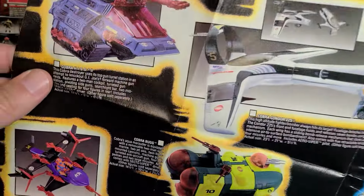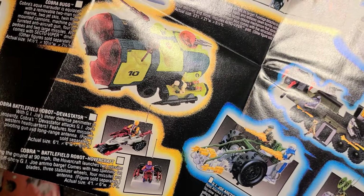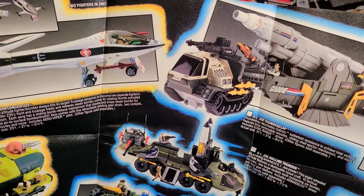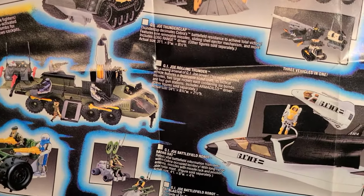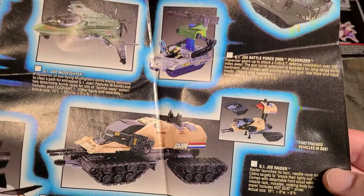And the Python Patrol. What would be on the other side? Oh, there's my favorite Hiss tank. Hiss 2. Oh, the Bug is back. Everything is. Yeah, so. There's the Thunderclap. This one's so cool. Rolling Thunder again. That wasn't the other one. And a little space shuttle. A couple more pictures. G.I. Joe Raider.